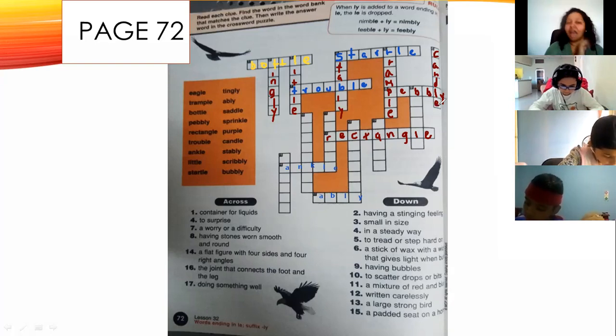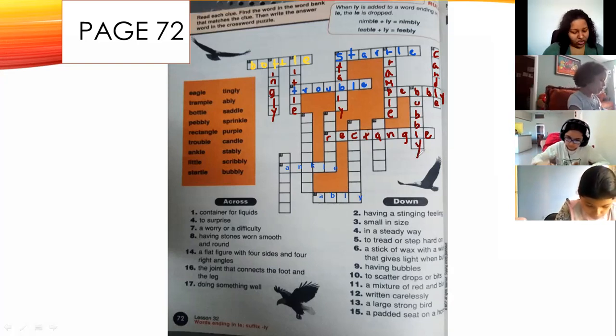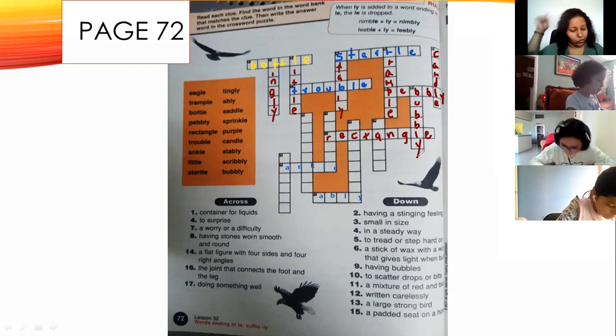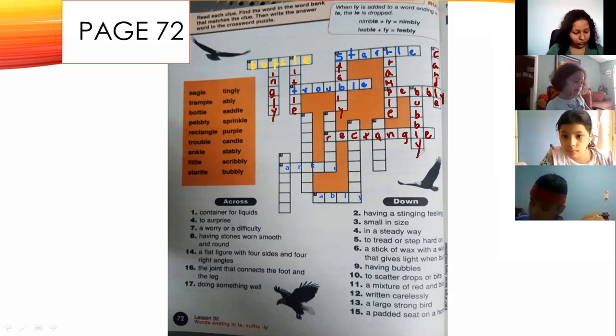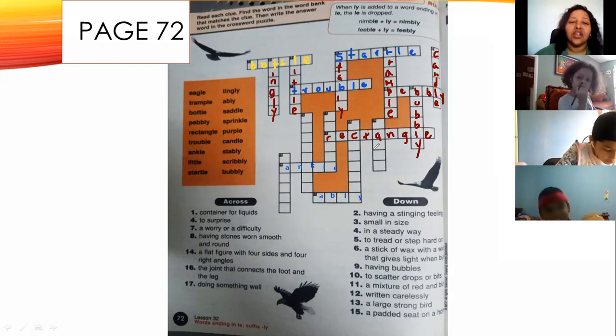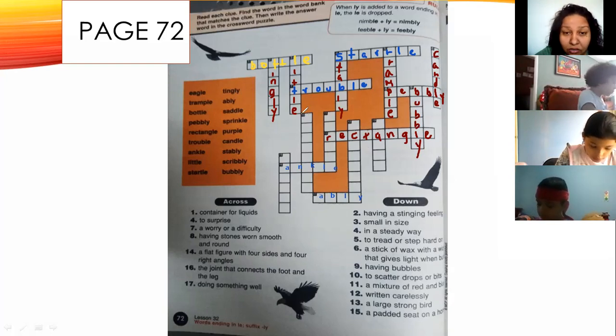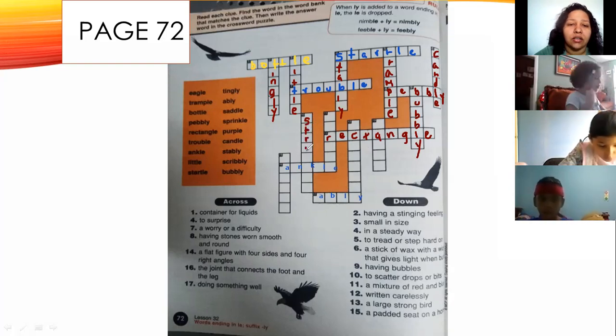Yes. Okay. Nine, having bubbles. Bubbly. To scatter drops or bits. Sometimes you drop that on cotton. I said sprinkle. Sprinkle, yes. Number 10. This is number 10, right? Because I can see this number. I need my glasses. Yeah. Okay. Sprinkle.